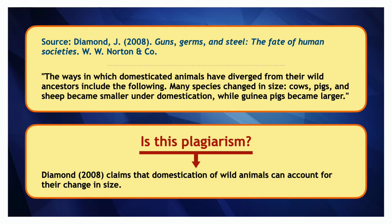A student came across the passage in the upper box. In the box below is what the student wrote in his paper. What do you think? Did the student plagiarize? At this point, you know the drill with the pause and play buttons.